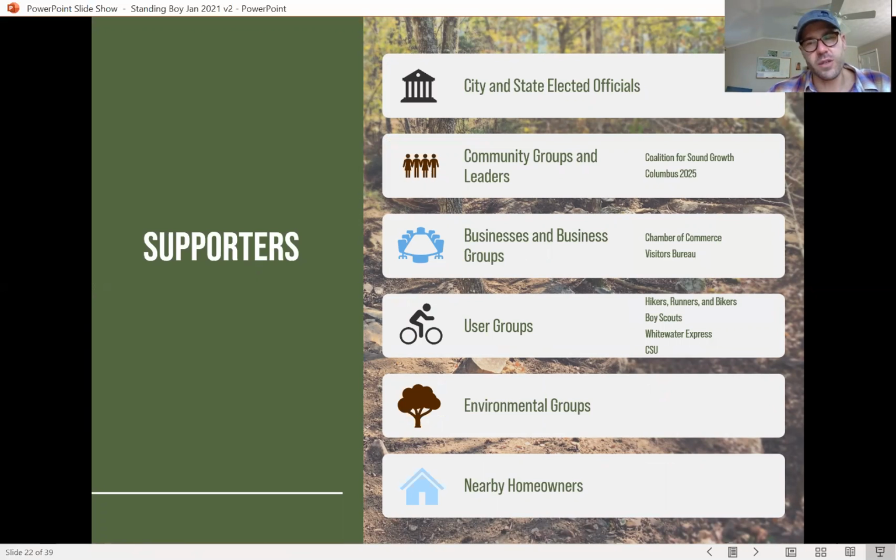With community groups and leaders, Coalition for Sound Growth, Columbus 2025 are a couple of examples. The same with businesses. A lot of our larger employers have individually indicated support, but then the Chamber of Commerce and the Visitors Bureau have been very supportive. All the user groups, including, and I want to point out Columbus State. I mean, it can be a big boon. There's a lot of things they can do with extracurricular activities and clubs, and it can be something big for them, and they're aware of that.